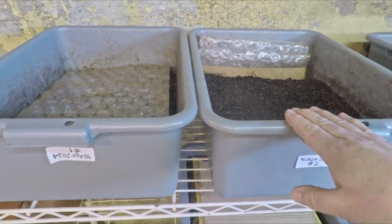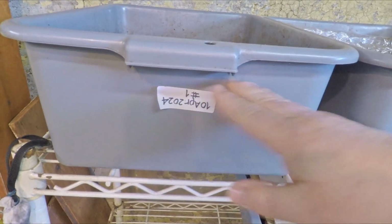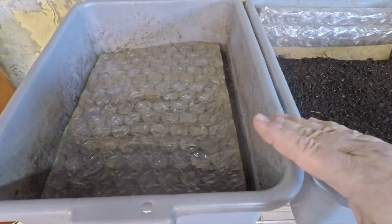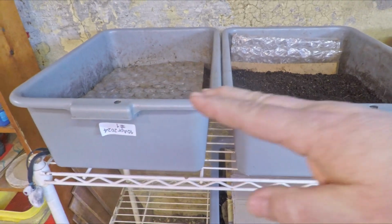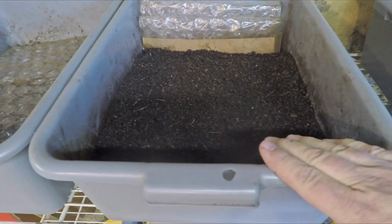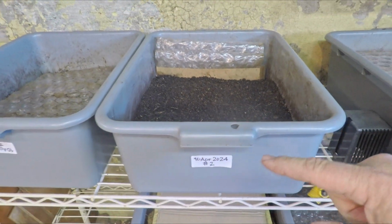For the most part, it was only because bin number 1, which is officially a done deal now. This is now classified as simply holding castings or storing castings, no worms left in there. We moved them out 5 days ago because we knew that the migration of those worms was complete already, but I had been checking in regularly and knew there were still worms in this stuff.